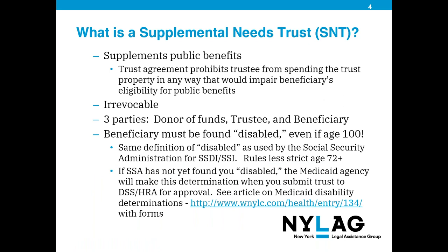So what is a supplemental needs trust? It's a type of trust that supplements public benefits. So the name says a lot. It's designed to supplement and not replace different government public benefits. In fact, language in the trust must prohibit the trustee from spending the trust funds in any way that would impair the beneficiary's eligibility for public benefits. And it can't duplicate what the benefit is about. We'll review that when we talk about what expenses the trust can pay.